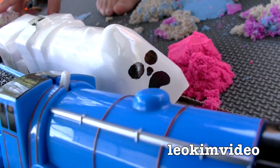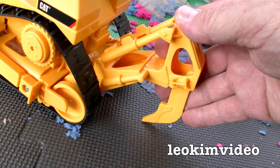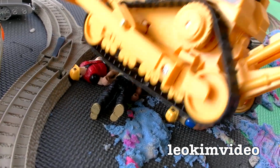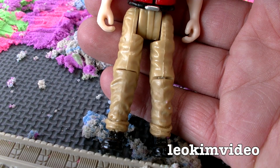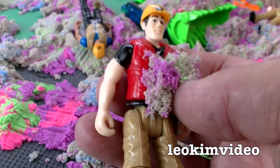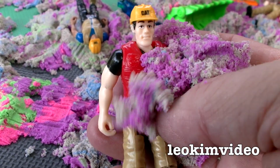Drew a scary face on there. Oh, and Gordon's had a bit of a biffo with me. That they put down to the road. Oh, I'm running over some people there. Sorry. And these are the men that came with the CAT trucks. And is that a fair take to have been taken over by sand?